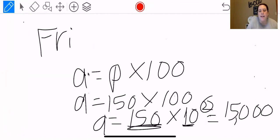I want you to get in the habit of making sure that your answers are in complete sentence form. Make sure that they are giving a unit and make sure they're complete sentences. Then it says look back. Check whether the answer makes sense. The phylum Annelida has more species than Pogonophora. 15,000 is greater than 150, so that answer makes sense.